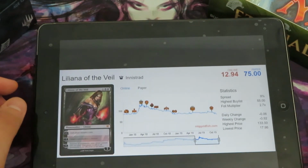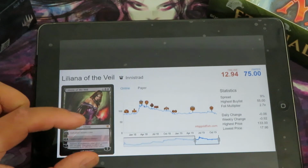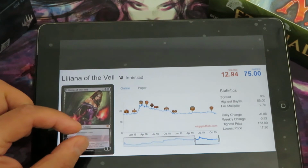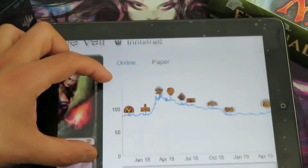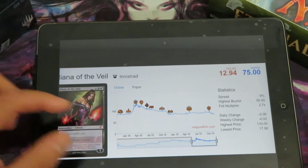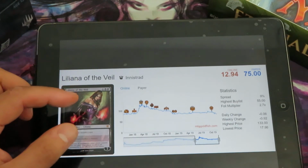Another very good example, Liliana of the Veil. Liliana of the Veil is one of the most beloved cards, with beloved art, and one of the most beloved planeswalkers in Magic the Gathering. At its peak, this card was $133. We're talking about big money, $133. It got reprinted in Ultimate Masters, and the price tanked to $75.